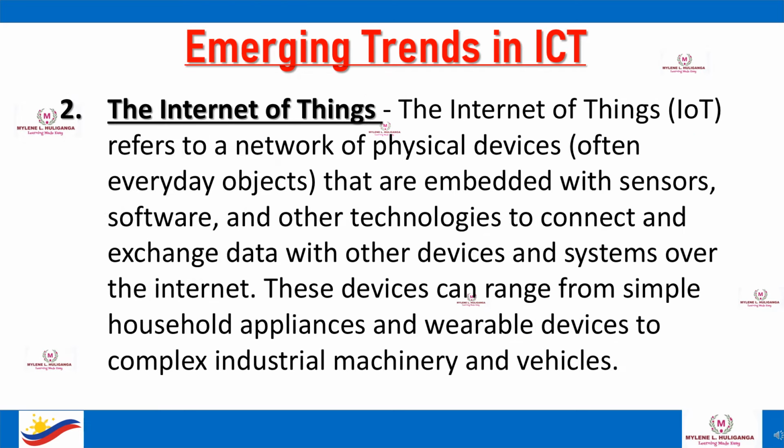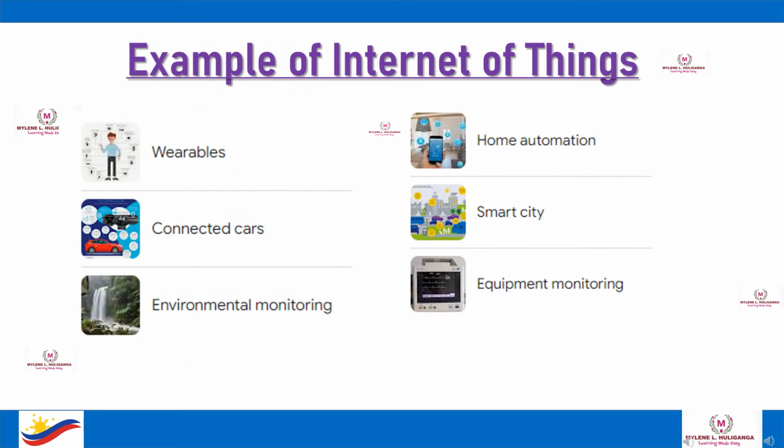The Internet of Things refers to a network of physical devices, often everyday objects, that are embedded with sensors, software, and other technologies to connect and exchange data with other devices and systems over the Internet. These devices can range from simple household appliances and wearable devices to complex industrial machinery and vehicles. Here are some examples of Internet of Things.